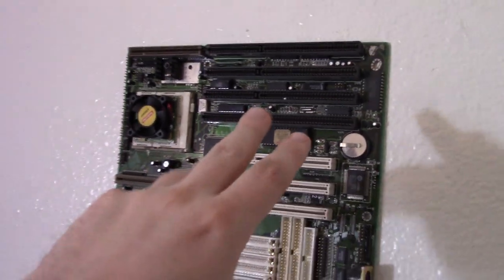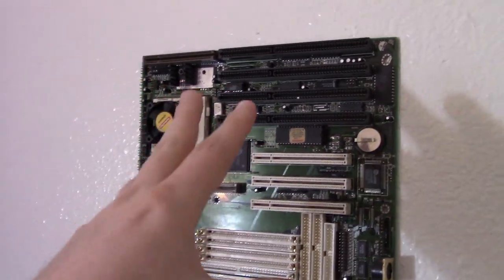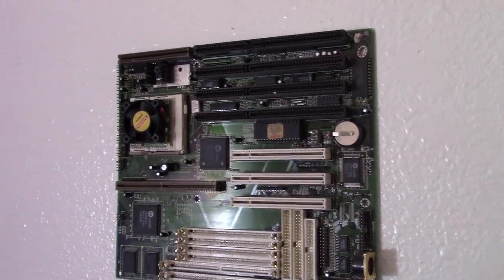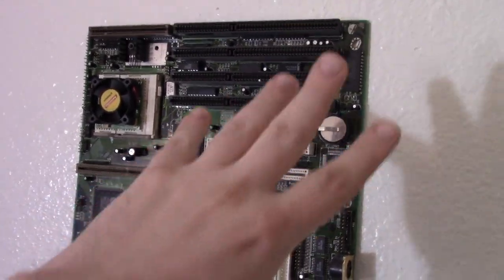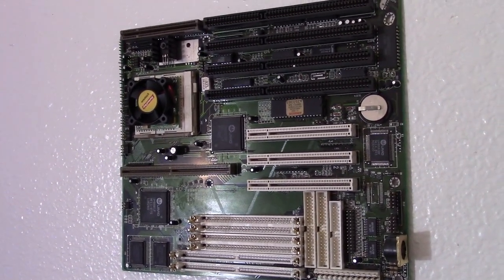And basically the M520 board that's in that machine is just the Socket 7 updated version of this motherboard. It doesn't have the VLB, and there are some little differences, and it's got an Intel chipset, but it's basically the same layout. So yeah, yay, PC Chips.